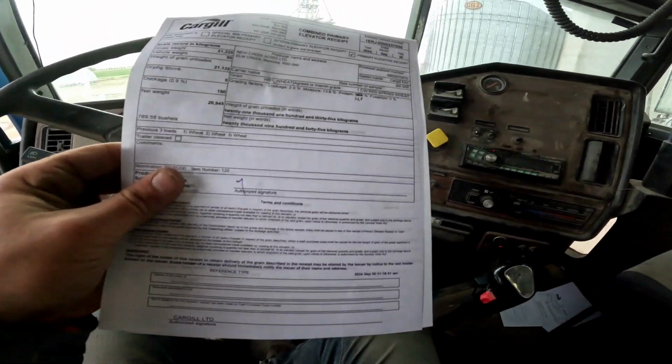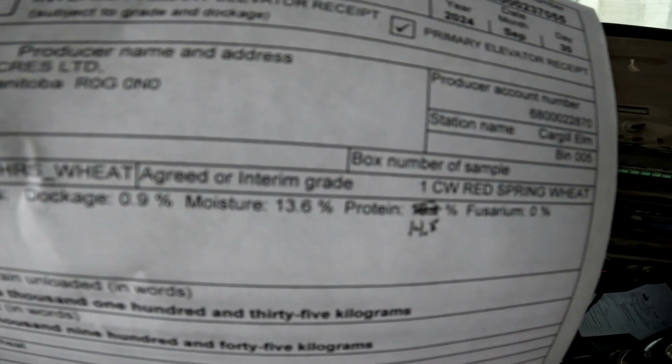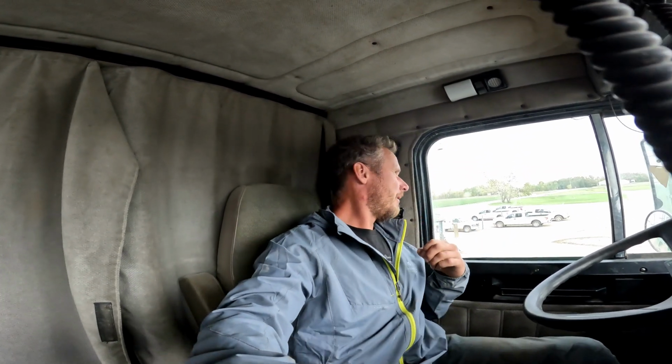Roughly 2 more loads left, and that's pretty good, eh? 0.9% dockage, 13.6 moisture. Marshall had it down as 18.1% protein. That would have been awesome, but we haven't had protein like that, I don't think ever, so I figured he was wrong. Anyways, 14.8. That's still pretty good protein. Still the number one.